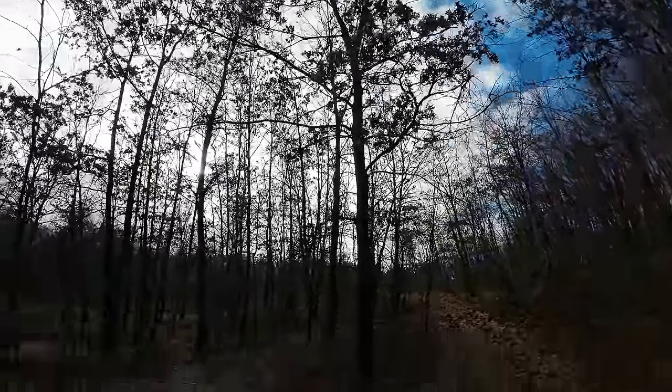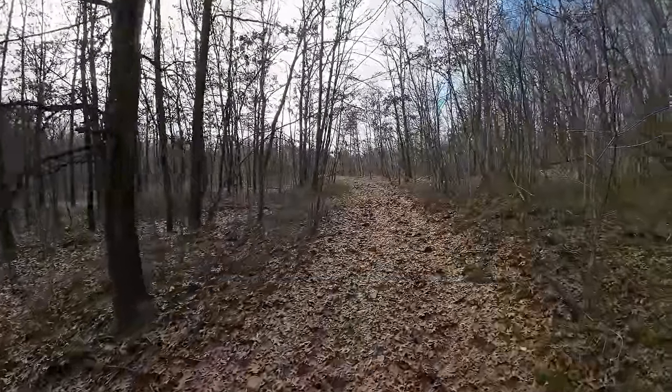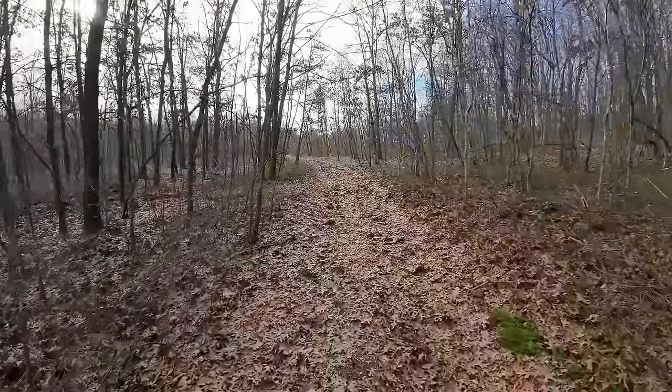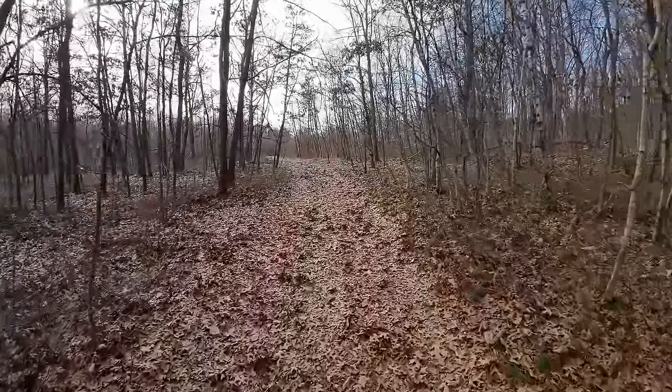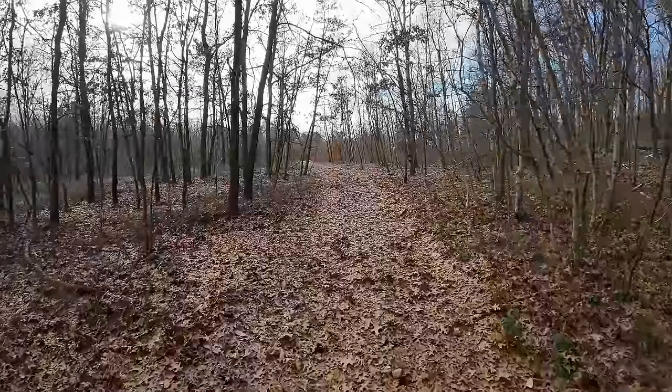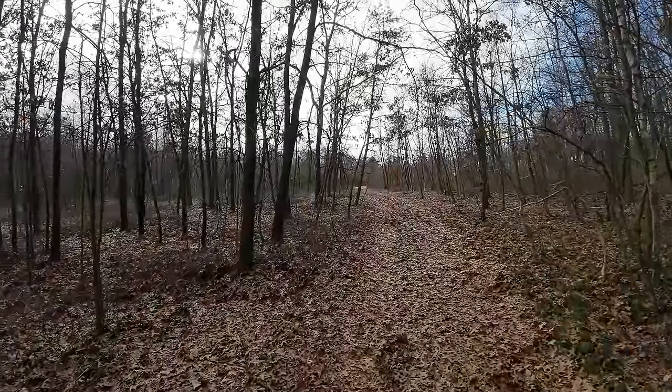Good thing is we're farther away from the traffic, so it's much quieter up here. And this was a recently used trail. I see some relatively fresh ATV tracks. You can see the leaves are kind of ruffled up. But we're not too far away from the area that RJ wants to check out. So once we do arrive there, we'll continue on.